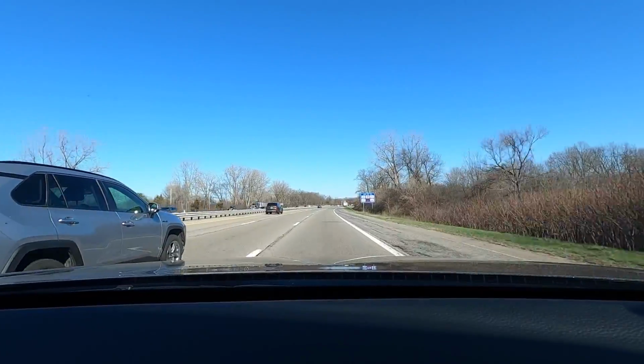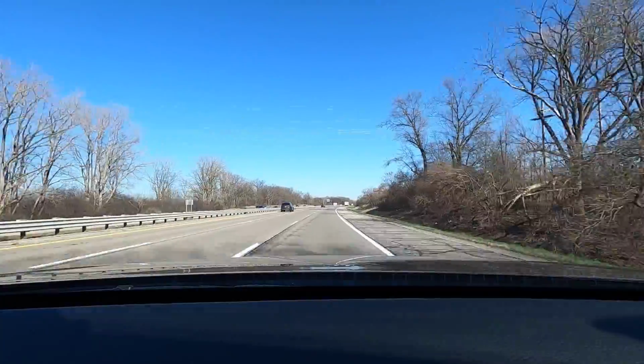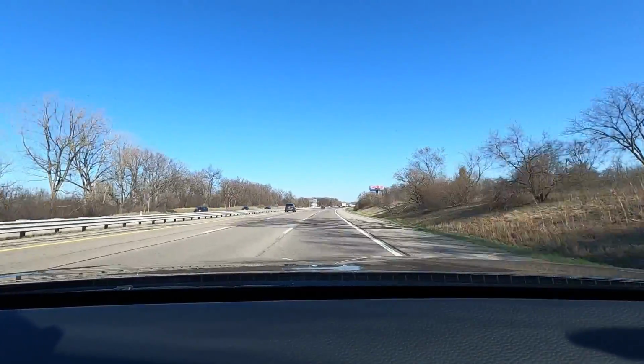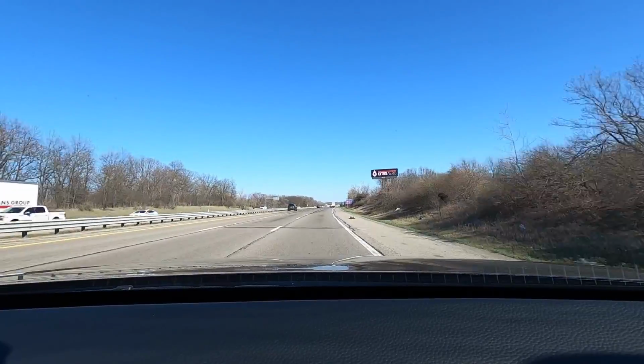It is getting quite good, the Honda Sensing system. I think it's still not quite as good as Lane Tracing Assist from Toyota. I still think that one's the best, but this is getting awfully close. Briefly, let me show you what the instrument cluster shows me.